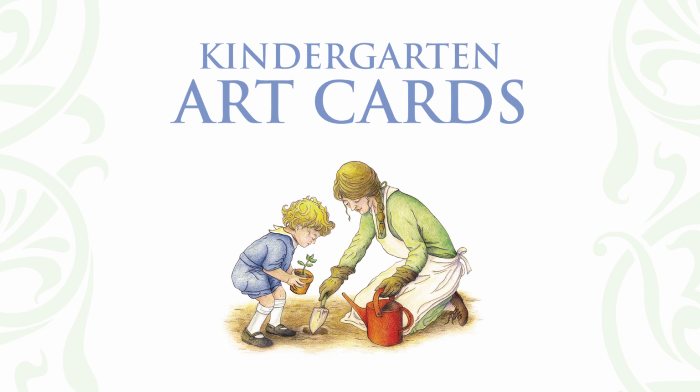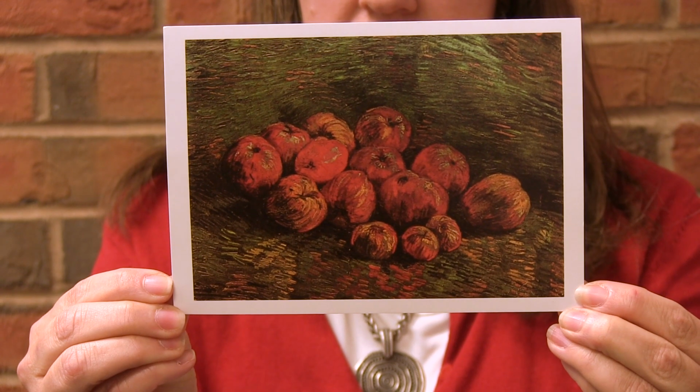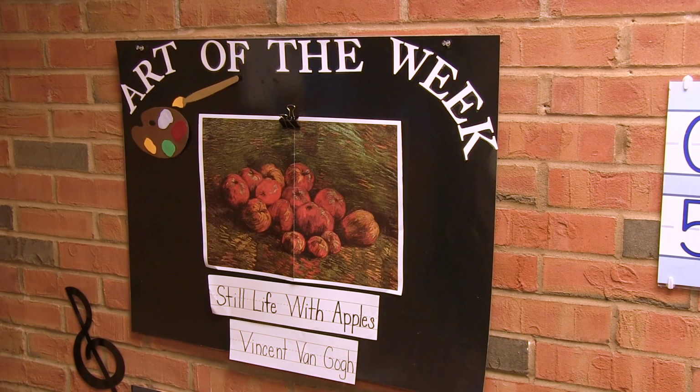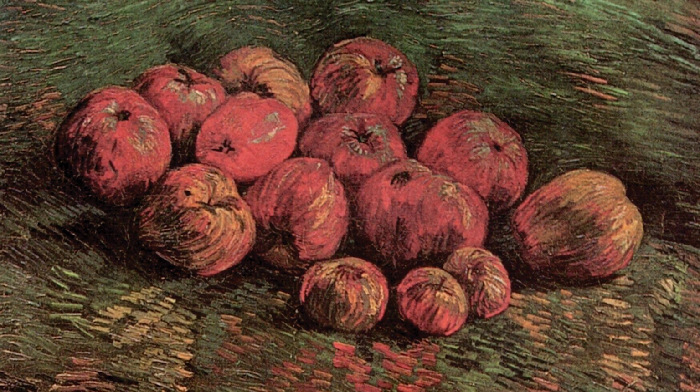The students love to get their weekly art card. This week we have Still Life with Apples that goes along with our book, How to Make an Apple Pie and See the World. The students love to hear about the characteristics of the various art. For example, they love to hear about why this is post-impressionism. They like to hear the artist's name. They like to see, now why is this still life? They like to look at the little brush strokes.